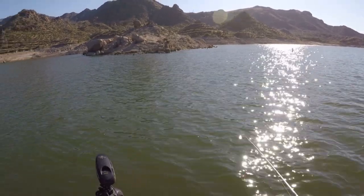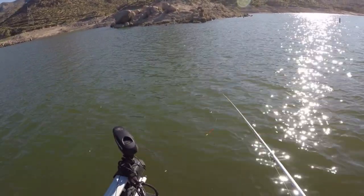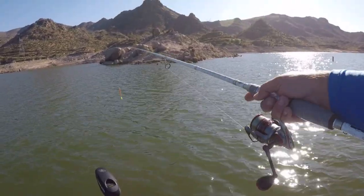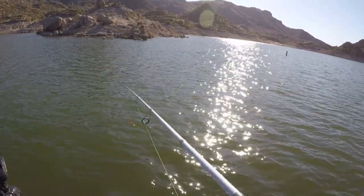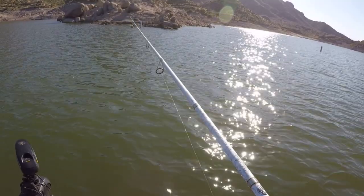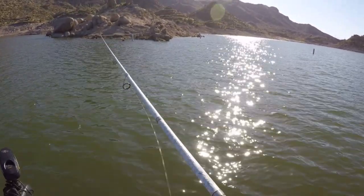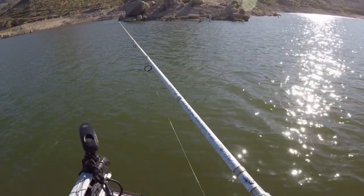Well, if I got the pattern down today, this should be a good spot. Probably right around those big boulders over there is where they're mostly gonna be. I'm gonna try this main point here and see if any are around, but I'm thinking by those big boulders. Should be able to catch some. Hope so, because I don't have a whole lot of time left.